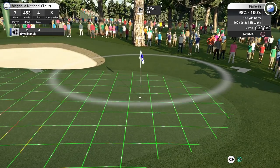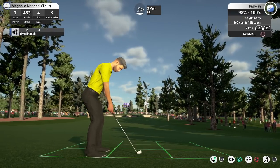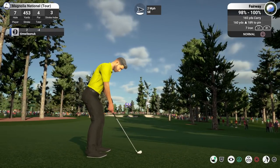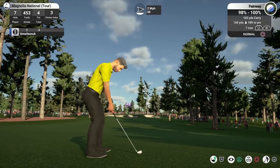So I'm not going to get ahead of myself. I'd love to see Poulter win a major. Does he have it in him? There's some big guns up there, the likes of Koepka, Mickelson, Woods, Fowler's up there as well.